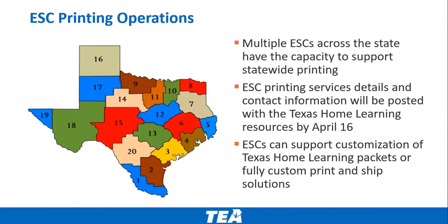And we will be posting a list of those things on the website by tomorrow, so that if, in your local context, you want to take a packet, modify it, and then work with one of the ESCs that provide printing services so that you can print your modified packet and send that directly to students, you can do that. So if you are wanting to go the customization route, this is definitely something that you can do.